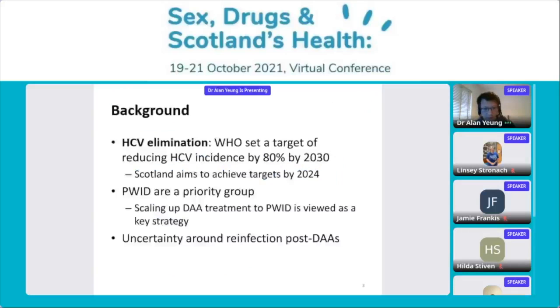So to start with some background. The World Health Organization set a target of Hep C elimination, which involves reducing HCV incidence by 80% by 2030. And Scotland aims to do this by 2024, which is pretty ambitious. So an important aspect to achieving this goal is to monitor reinfection, just to make sure we know we're actually achieving this. People who inject drugs are a priority group for elimination because many people who inject drugs also have hepatitis C. And in particular, scaling up direct acting antiviral treatment is important because we know they adhere well to these treatments, whilst they didn't previously to the old interferon treatments.